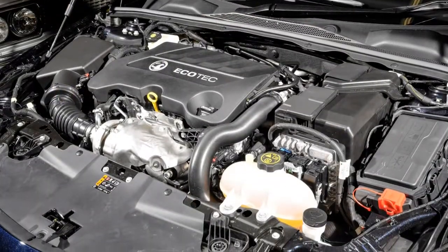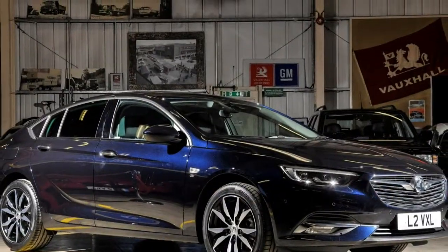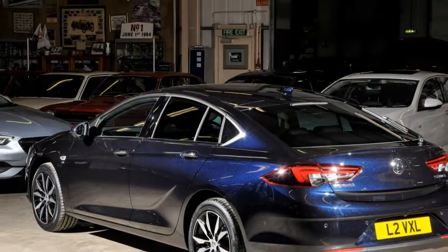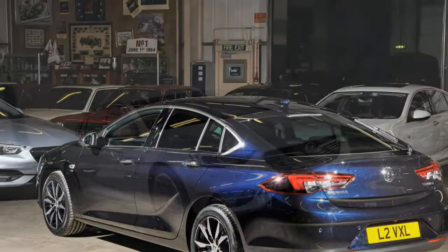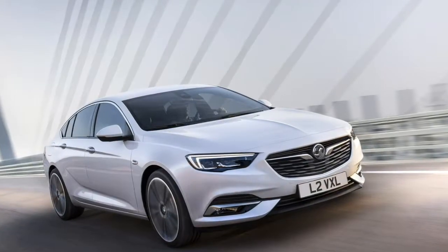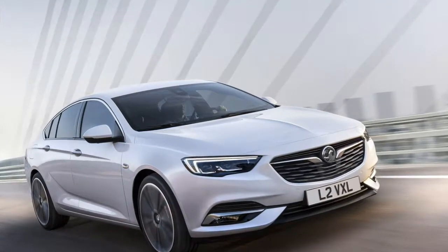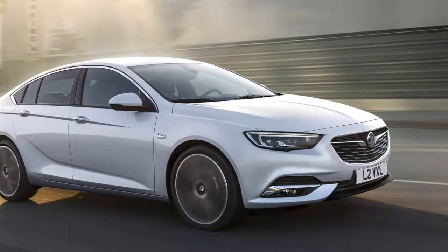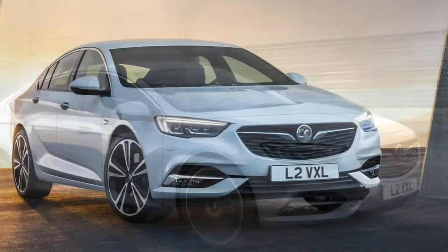There are decent side pockets all around, plus 3 cubbies in the center console and a pair of cup holders in the front and back. The Insignia Grand Sport is a large car, and the trim structure unfortunately means lower spec cars don't even have rear parking sensors, so factor that into your buying decision. Vauxhall currently doesn't offer an automatic parking system for the Insignia.